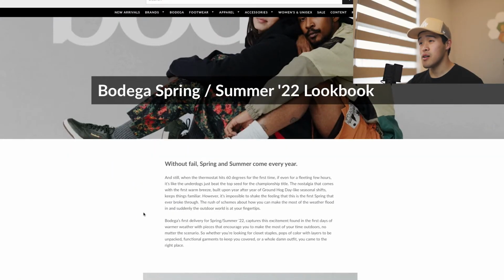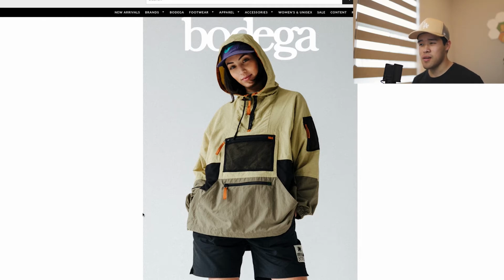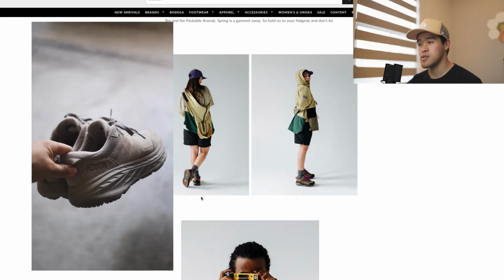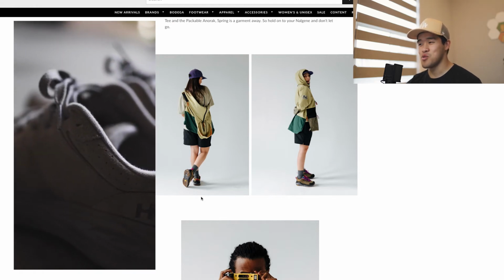Starting off, we have 3 different pieces. The jacket definitely looks like a Fisher kind of wear vibe, but I do really like the colors in that. They have their new collaboration with Hoka. Those shoes look really cool. I actually just recently got a pair of Hokas within the past couple months, and I've loved them. Those things are super comfortable.